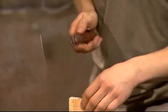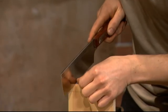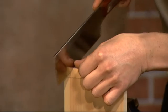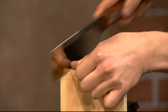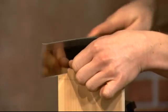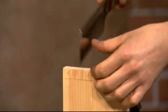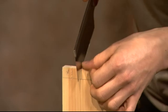This is actually a Japanese dovetail saw. It's made specifically for this purpose. I'm going to cut just on the outside of that line there. Oh wow, look at that. You're doing a pretty good job of cutting there, right down to the line. I guess that's where the practice comes in. Yeah, practice makes perfect.